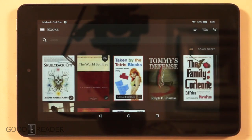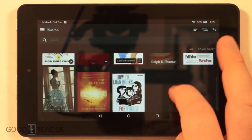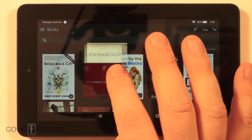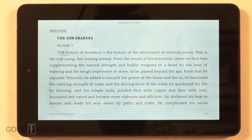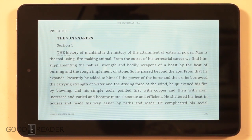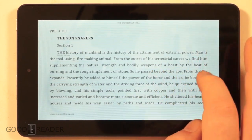So Amazon, I heard, is well known for their ebook store. It's been said that they have probably one of the most expansive ecosystems in the world. They have like 75% of the entire ebook market in the States, close to 90% in the UK. It's safe to say that they sell a lot of books.